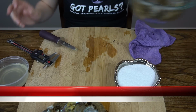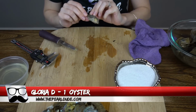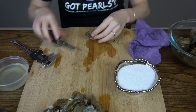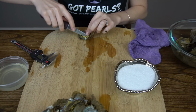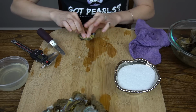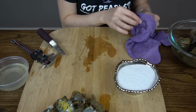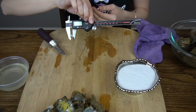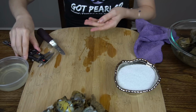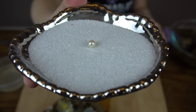All right, we're opening one for Gloria next. Oop, we'll open that one. It's kind of an interesting one. Very shiny classic white. 7.76. It's a really pretty pearl.